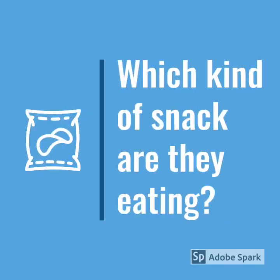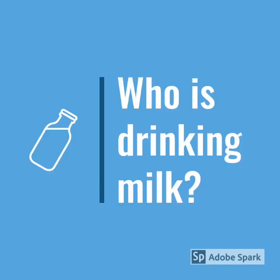Number 3. Which kind of snack are they eating? They are eating a movie snack. It's popcorn. Number 4. Who is drinking milk? The blonde-haired baby in the blue onesie is drinking milk.